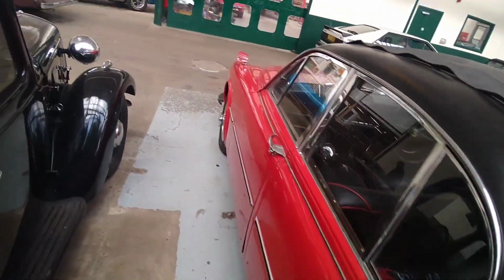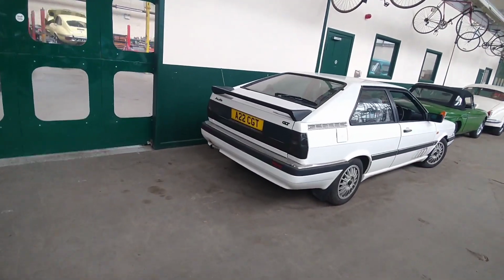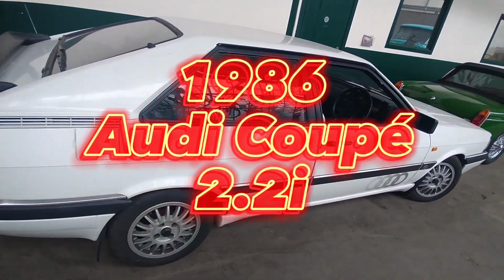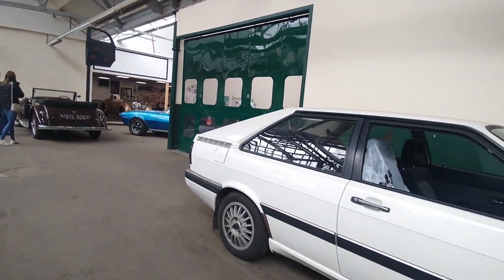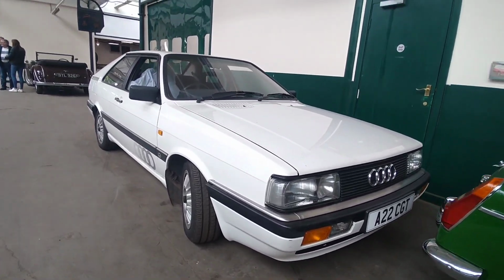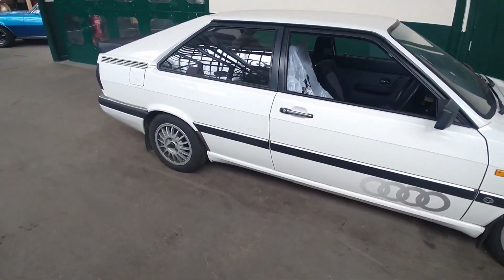Not sure if the black bumpers are standard or not. Oh, we've got an Audi GT. I don't know if this is a turbo 5-cylinder or if it's just a 2.2 5-cylinder injection. Very popular modern classic. Turbo versions going up to like £40,000 or more. I think a lot of the turbos are actually pearlescent white. This looks like a solid white.